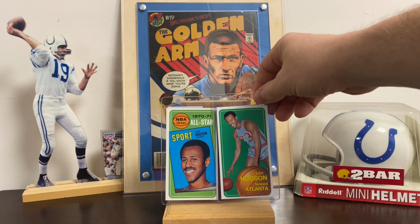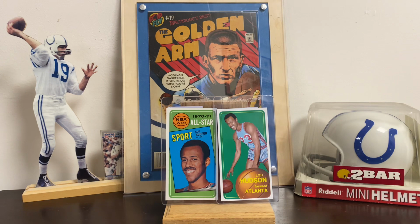I'm not going to go into too much detail about Lou Hudson, although he deserves it. And I should do a player profile on him, but Hudson is from North Carolina and was recruited by Dean Smith, but chose to attend the University of Minnesota and was the 4th overall pick by the St. Louis Hawks in the 1966 draft. Hudson was so athletic, he was also drafted by the Dallas Cowboys as a wide receiver with their last pick in 1966.